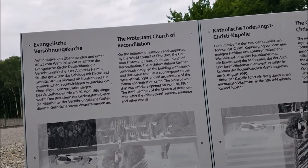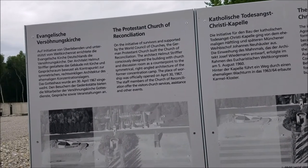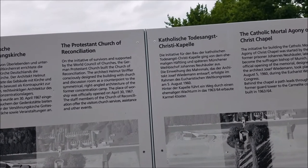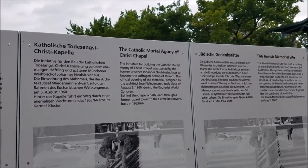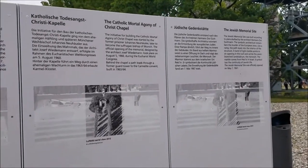Okay, so three different religions made memorials, the Protestant church, the Catholic church, and the Jewish made their little memorials. Of course, after.